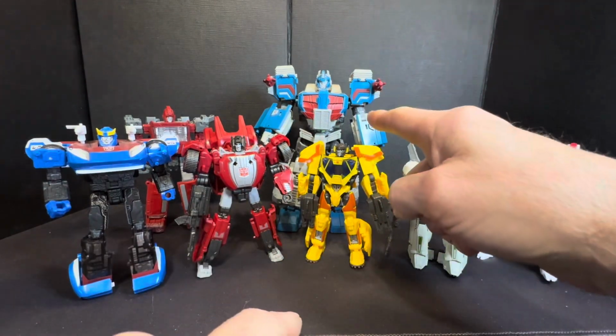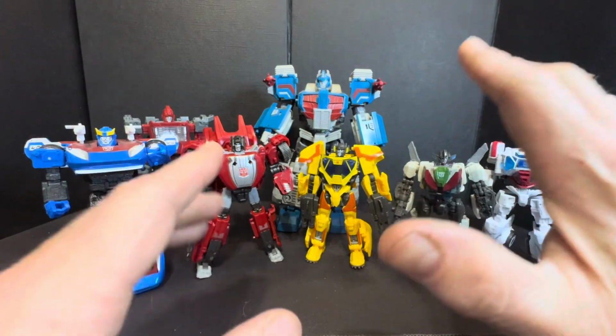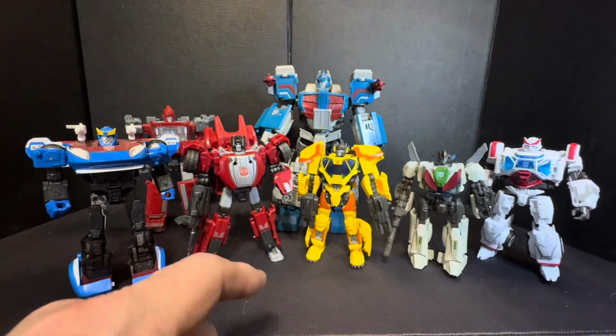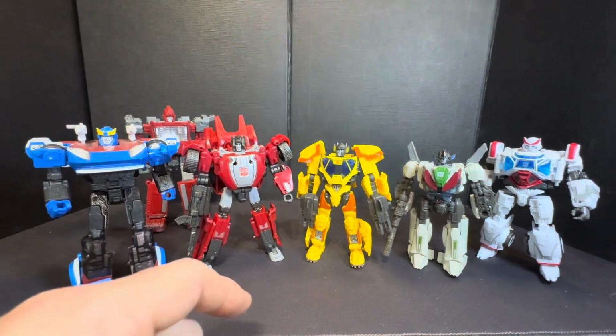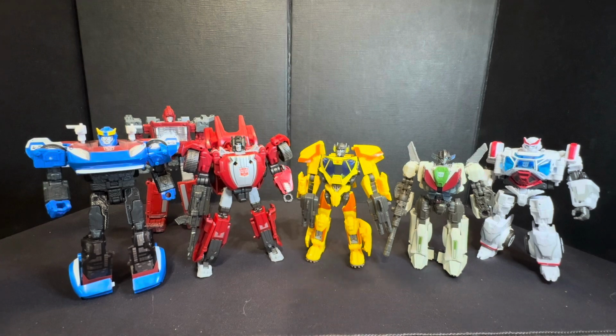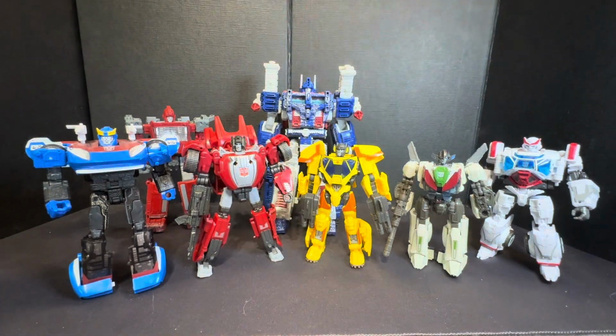This is the Planet X Ultra Magnus. I don't know if I'm going to go with him on the main shelf, or I'll swap out and go with this guy here. So I think that looks more natural, to be fair. That's the Siege Ultra Magnus.